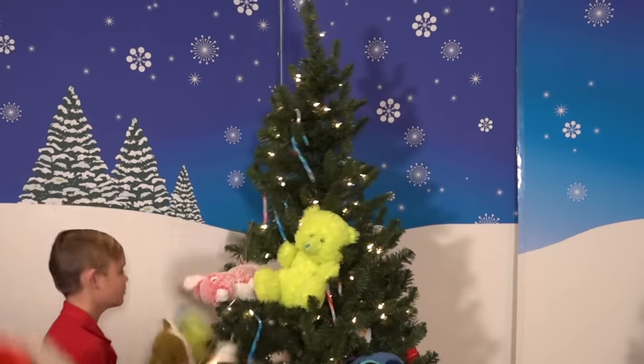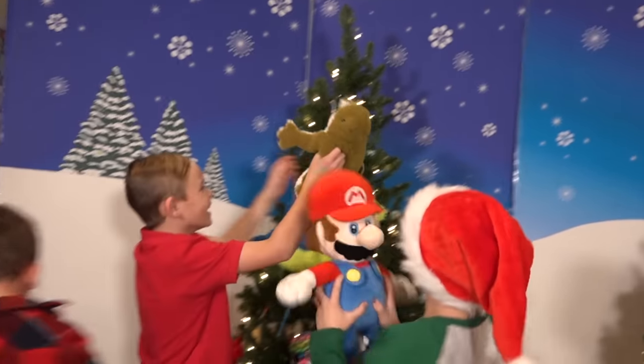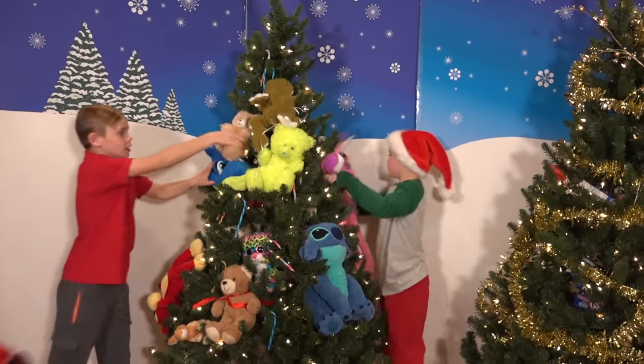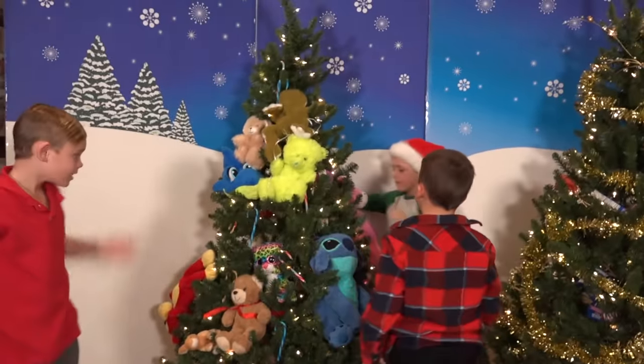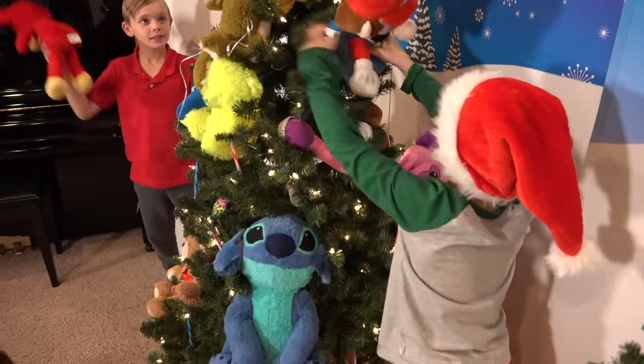Guys, let's see how much we have. Put Mario up here. No. Let's get Mario. All right, there. Okay. No, Kaden, no more. What is this? We have a unicorn hanging, and we have a snake as a, I don't know, as a tree skirt. Tree skirt, yes.